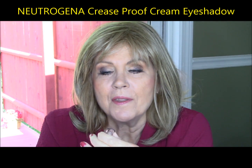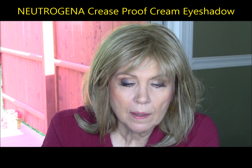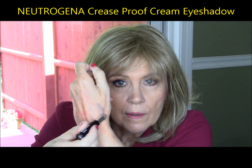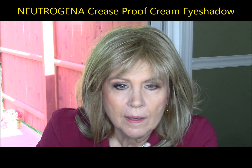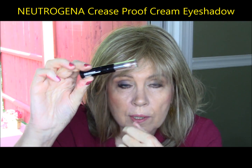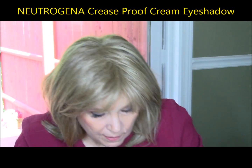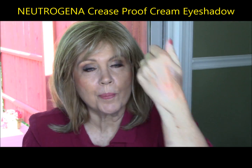I missed this eyeshadow because it looked like a lipstick, and I had it with my lipsticks. This is Neutrogena, and it's a pop-up cream lipstick. And this dries into kind of a powder finish. Let me just bring it right on up here. It's from Neutrogena. It's new. It worked really well, and it stays all day. And this color is called Lasting Taupe. And it does last really well.